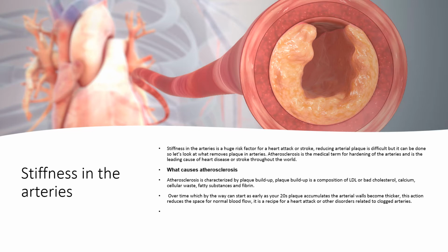Atherosclerosis is the medical term for hardening of the arteries and is the leading cause of heart disease or stroke throughout the world. But what causes it? Well, it's characterized by plaque buildup. Plaque buildup is a composition of LDL or bad cholesterol, calcium, cellular waste, fatty substances and fibrin. Over time, which by the way can start in your early 20s, plaque accumulates in the arterial walls. It becomes thicker. This action reduces the space for normal blood flow. It's a recipe for a heart attack or other disorders related to clogged arteries.